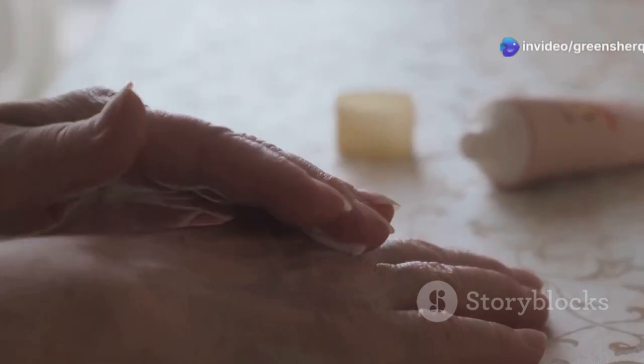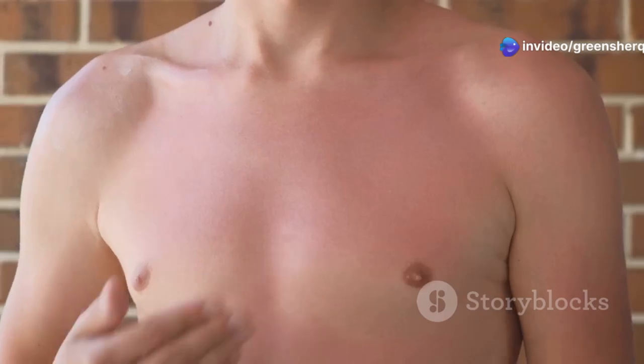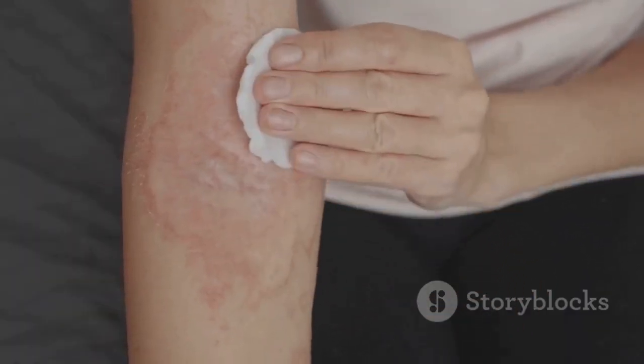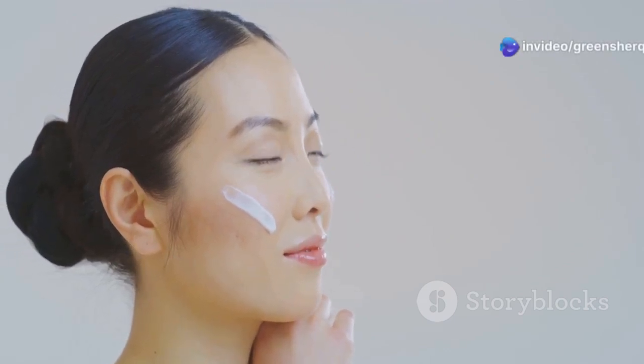Beyond its antioxidant power, vitamin E also plays a crucial role in skin repair. It helps to heal wounds, scars, and sunburns. It also helps to reduce inflammation and soothe irritated skin. This makes it an excellent ingredient for those with sensitive or reactive skin.